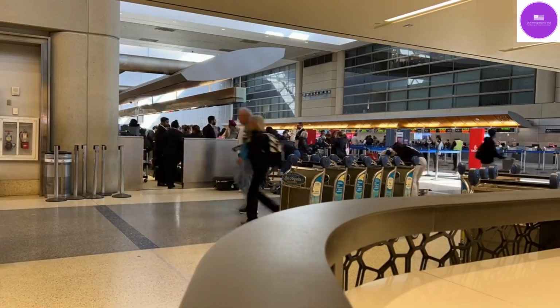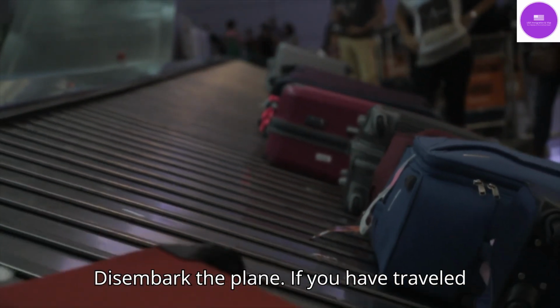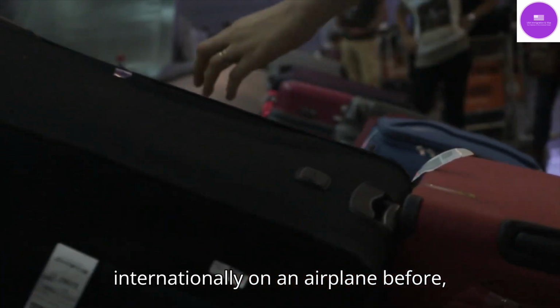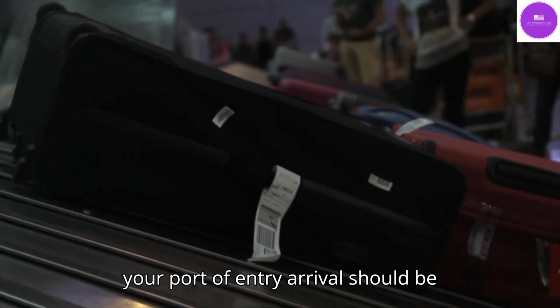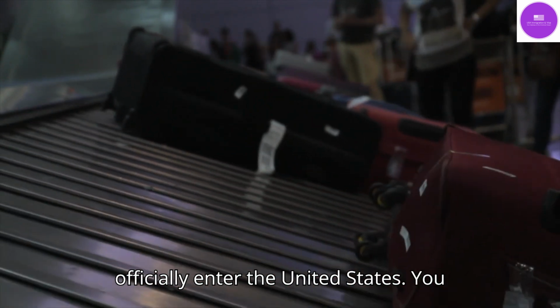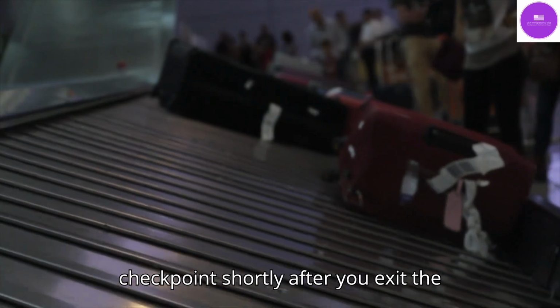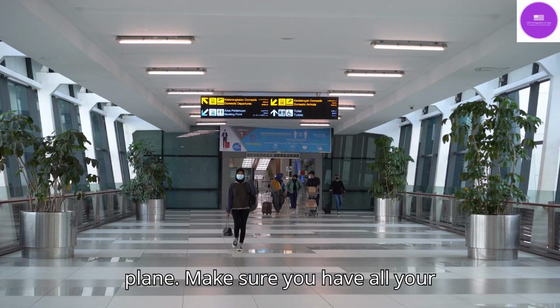At the airport. Step 1. Disembark the plane. If you have traveled internationally on an airplane before, your port of entry arrival should be familiar. The port of entry is where you officially enter the United States. You will pass through a US immigration checkpoint shortly after you exit the plane.